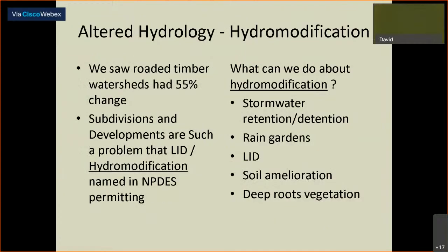So why am I mentioning this? This hydromodification is such a large problem that the Clean Water Act and the NPDES require looking at post-construction BMPs. Post-construction BMPs basically mean let's stop the incision of our urban streams. Let's infiltrate the water. Let's get it back where it used to go, and put back the hydrograph. So can we do that with soil amelioration? Can compost help us with that? That is why I'm spending some time on this. Next.